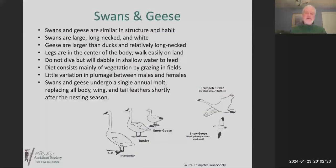Next up, we're going to talk about swans and geese. They have a similar structure, similar habitats. The swans are the biggest of the group. The geese are larger than ducks. Some of the smaller geese can be pretty comparable to a mallard. We'll talk about those in a little bit.